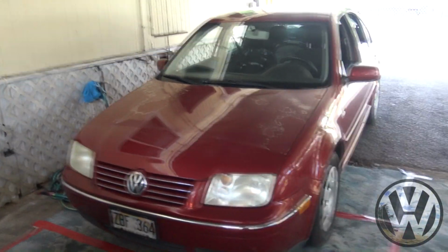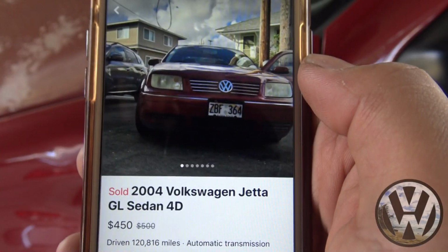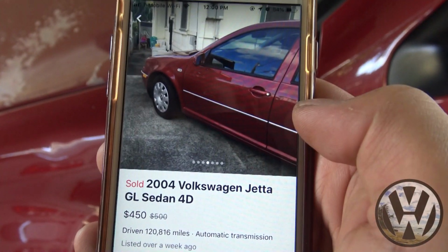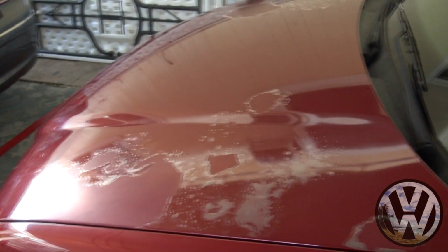What? Another one. Yes, I got me another piece of Jetta, cause Volkswagen gang for life. So I found this car on Facebook Marketplace, listed for $450. Pretty low mileage, and I was able to knock it down to 300 because it did have some problems, which I will get to. But it was drivable, papers up to date, has AC, so it was a deal.